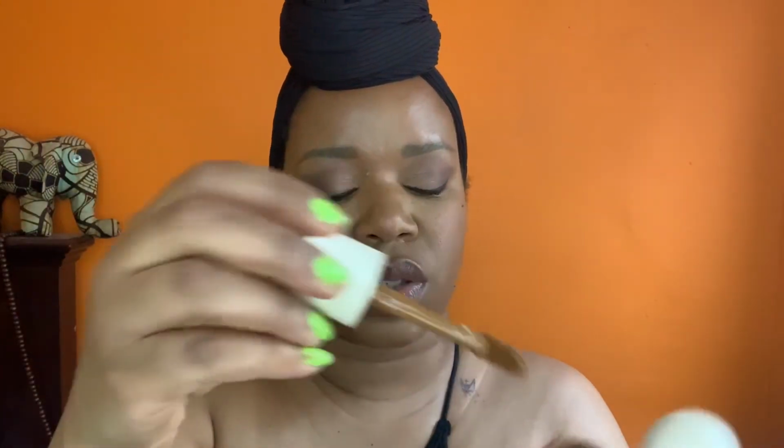So let me just swatch. Let me swatch the darker color first. This one is 450N. So let me just find some room down here. So that's 450N. And then this one is 400W. This is my match.